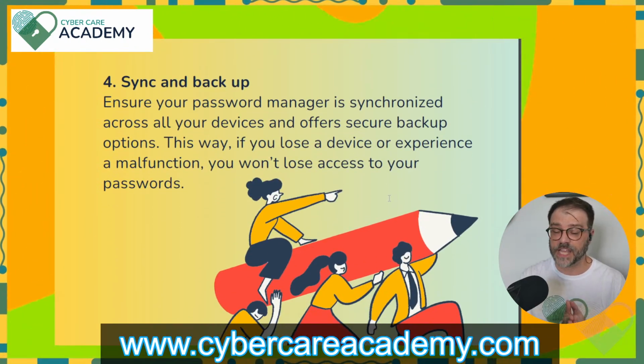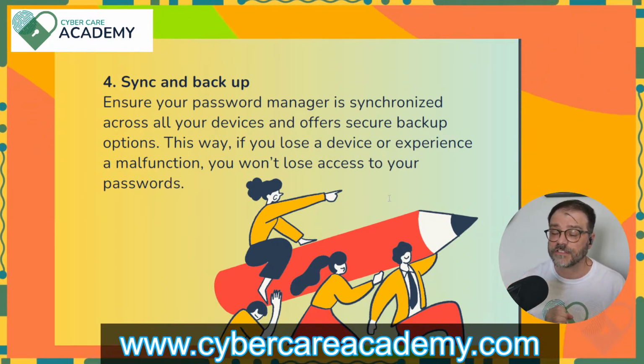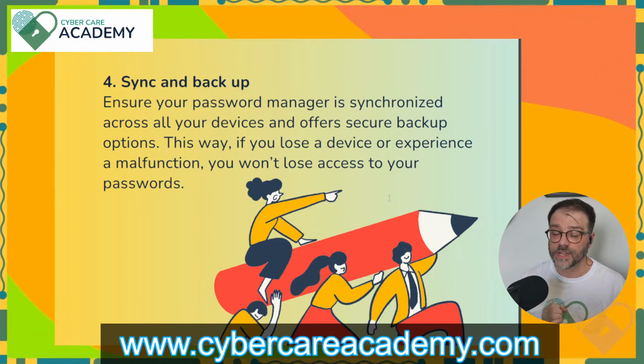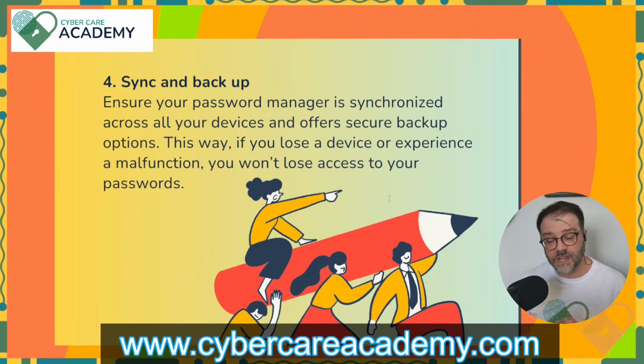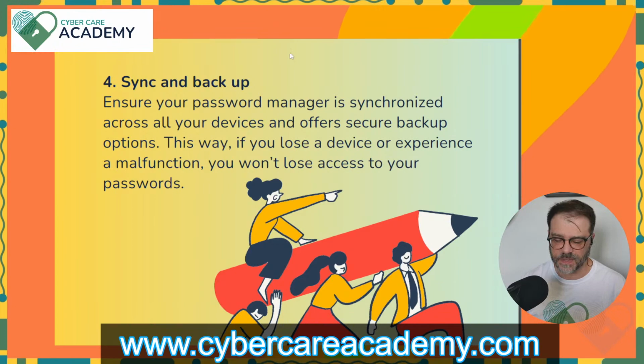Sync and backup. Ensure your password manager is synchronized across all your devices and offers secure backup options. This way, if you lose a device or experience a malfunction, you won't lose access to your passwords. That's really important.